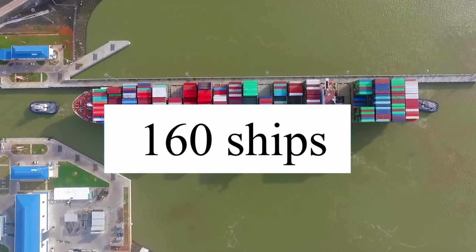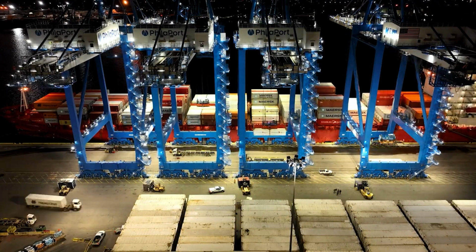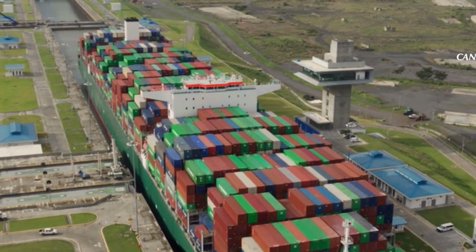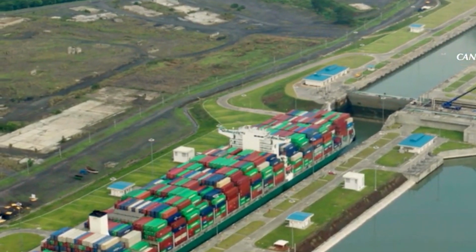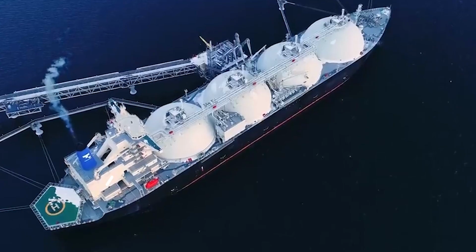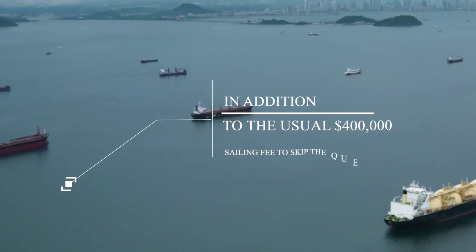In addition to reducing the number of ships being allowed through the canal, the government also mandated that the ships not sail at full capacity. For example, the largest class of ships, the Neo-Panamax containers, were forced to carry 40% less cargo, so they sat higher in the shallow water. Canal authorities started selling slots in the canal to the highest bidder, and a tanker carrying liquefied natural gas paid $4 million in addition to the usual $400,000 sailing fee to skip the queue.